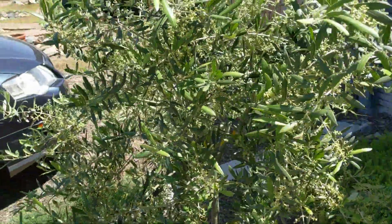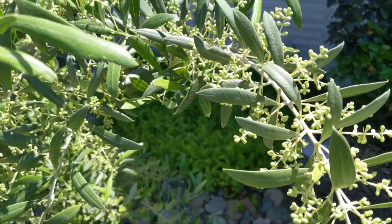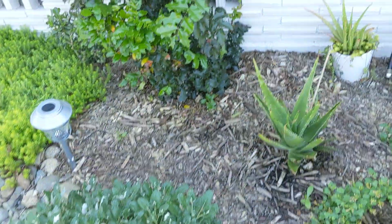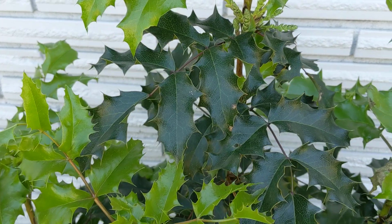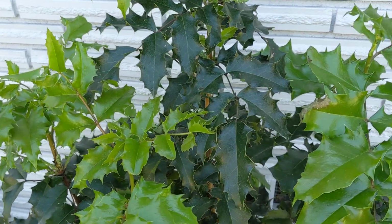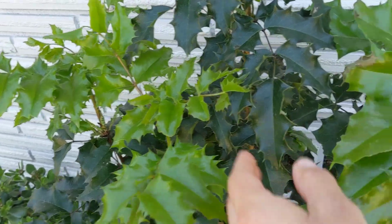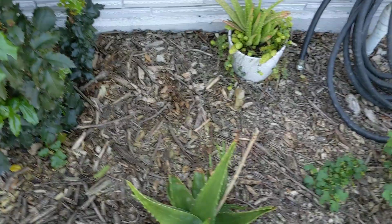This is my olive tree. You can see it's covered. It's going to have a bunch this year. And then I have an Oregon grape. I should get some berries off of it. It's really spiky. Medicinal plant. The new leaves, no problem. The old leaves, they get you when you touch them. And then I have a bunch of aloe. There's some there, some over there.